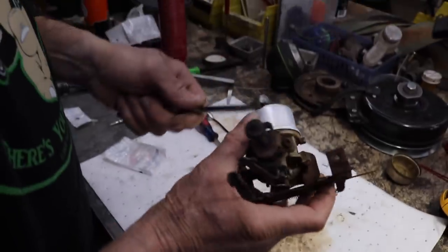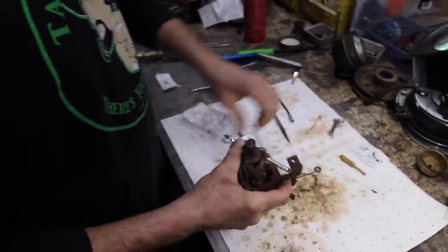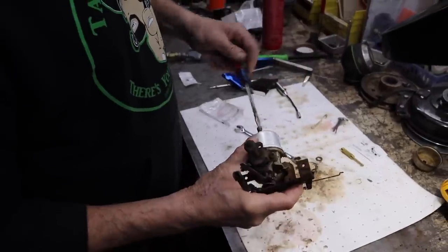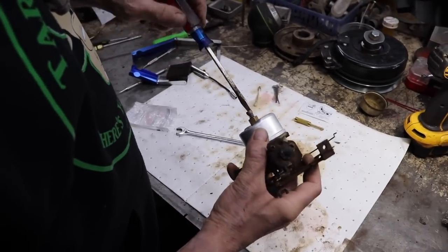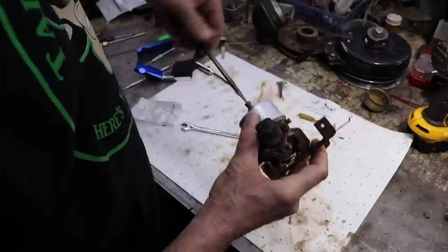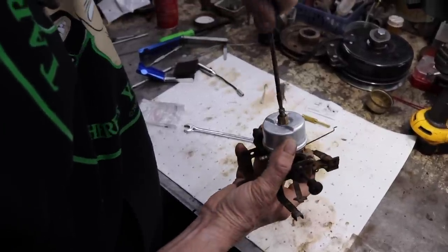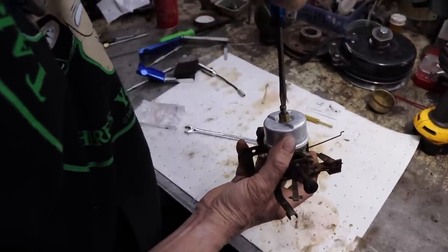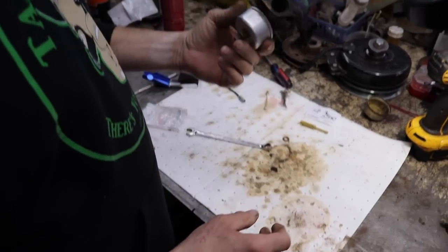So we'll tighten this down. And we'll screw this down till it stops. Don't force it. So it bottoms out, and then one and a half turns. Now this is ready to go back on.